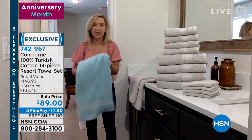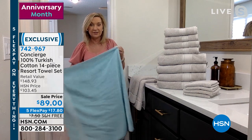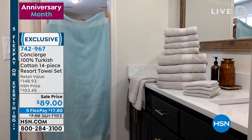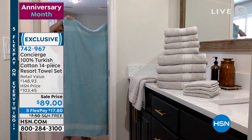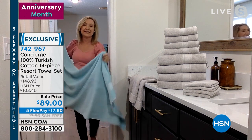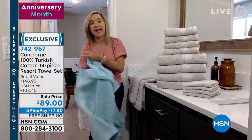I'm going to show you the size with the aqua, because I wanted you to see, when I talk about oversizing, the bath towels are 30 by 56 inches. So I'm going to back up. You see? They're really, really oversized. The standard's about 27 by 52. So this gives you added width, added length.